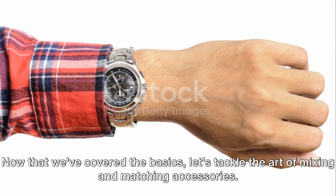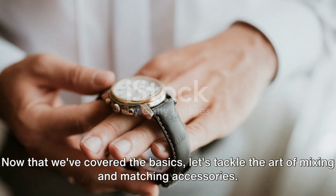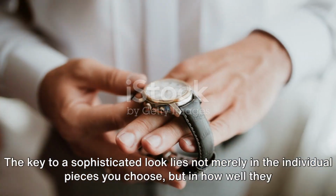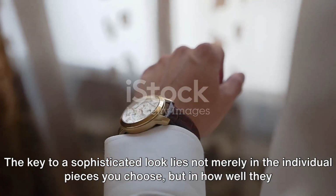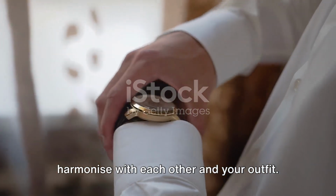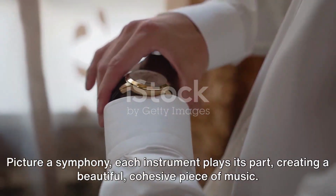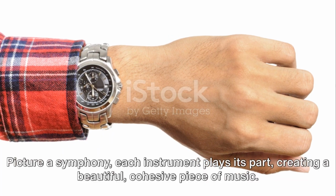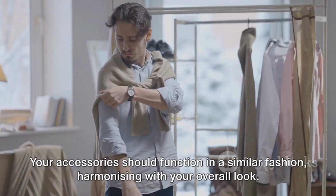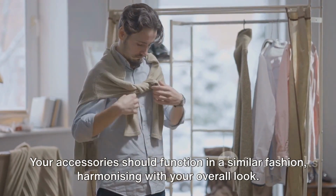Now that we've covered the basics, let's tackle the art of mixing and matching accessories. The key to a sophisticated look lies not merely in the individual pieces you choose, but in how well they harmonize with each other and your outfit. Picture a symphony. Each instrument plays its part, creating a beautiful, cohesive piece of music. Your accessories should function in a similar fashion, harmonizing with your overall look.